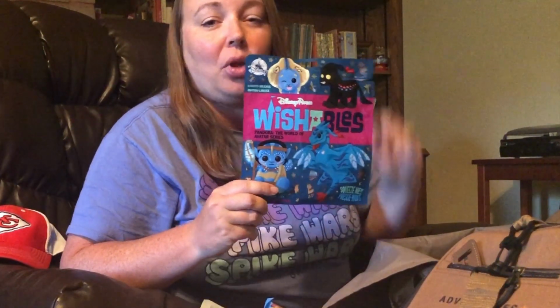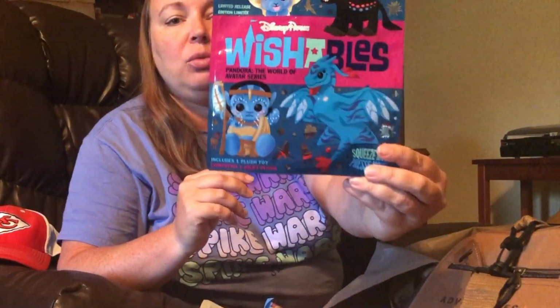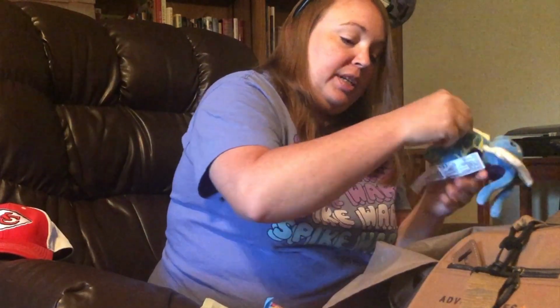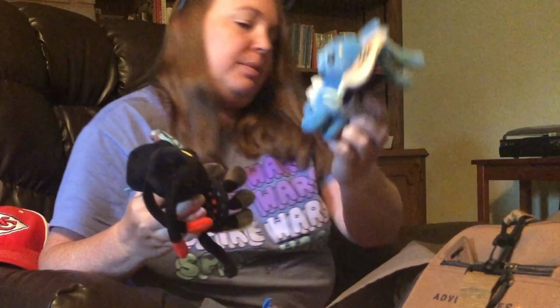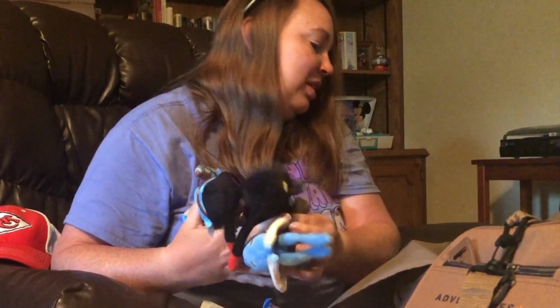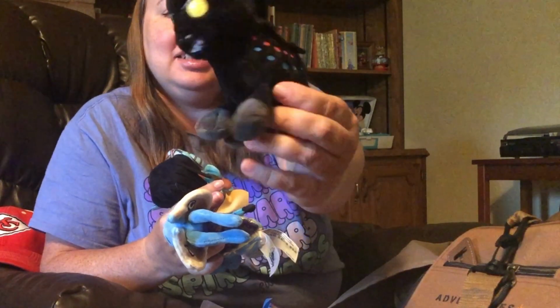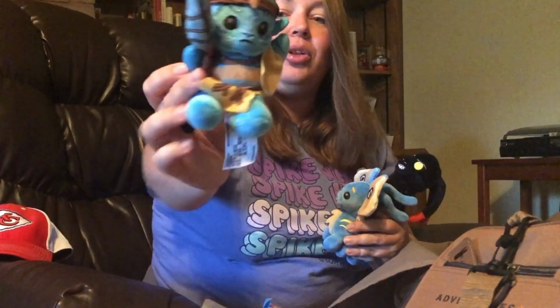So Wishables are the newest thing. Tsum Tsums are no longer around. So now they have what's called Wishables, and they have some that are out of package and then some that are like blind bag like this. So they did have these Avatar ones, and we bought 3 bags, ended up with 3 different Wishables. So we've got the Hexapede looking thing, the Viper Wolf, he's cute, and then the regular looking guy, the Sentry.